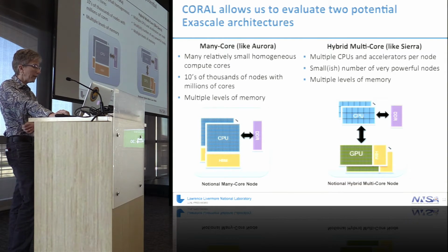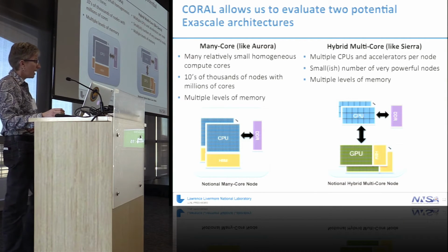A key question we have to answer is how. Will we be able to count on the magic of compilers and runtime systems to integrate this additional tier of memory transparently, or will applications need to deal with it explicitly? Or can we just fit our entire problem in the high bandwidth memory and ignore the DRAM entirely?